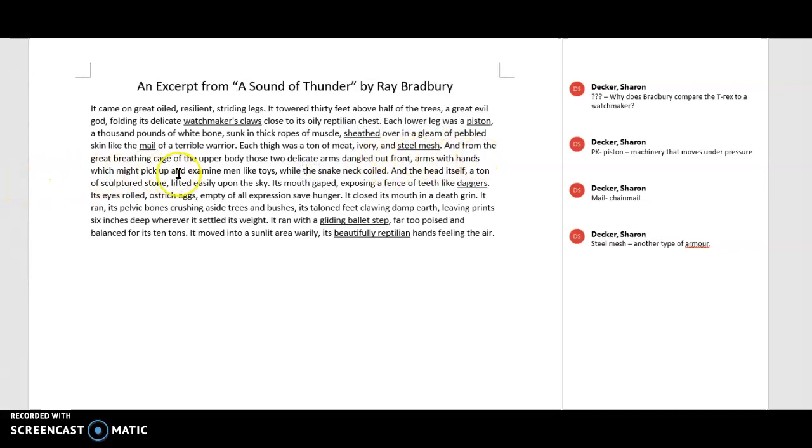Arms with hands which might pick up and examine men like toys while the snake neck coiled.